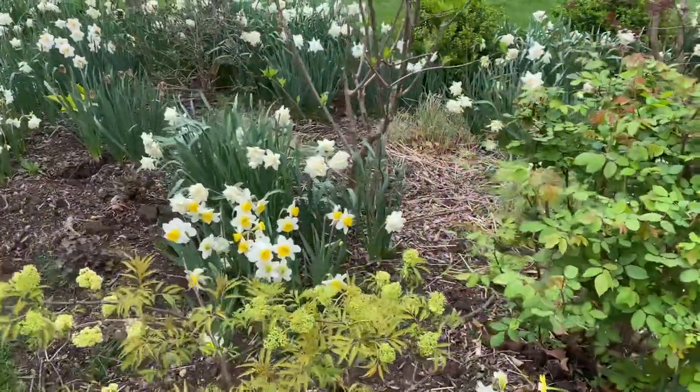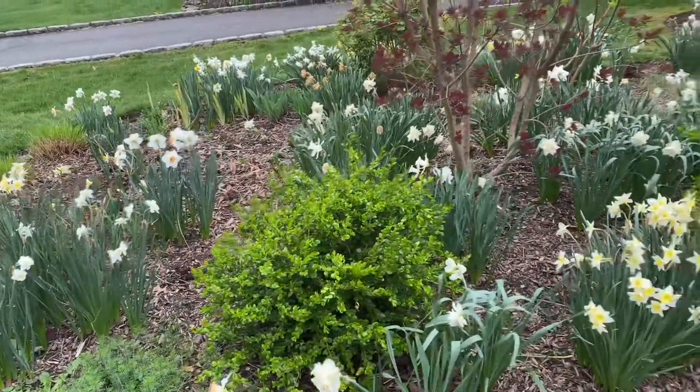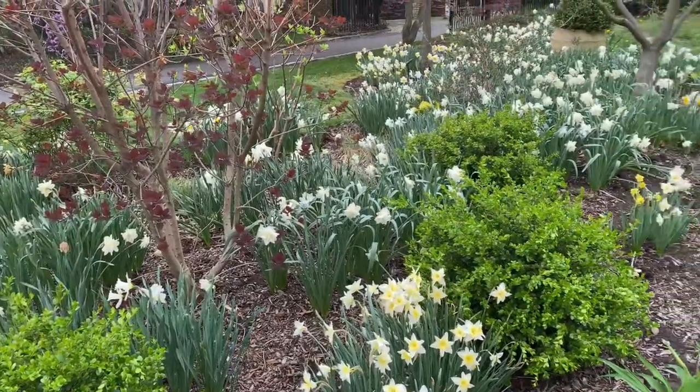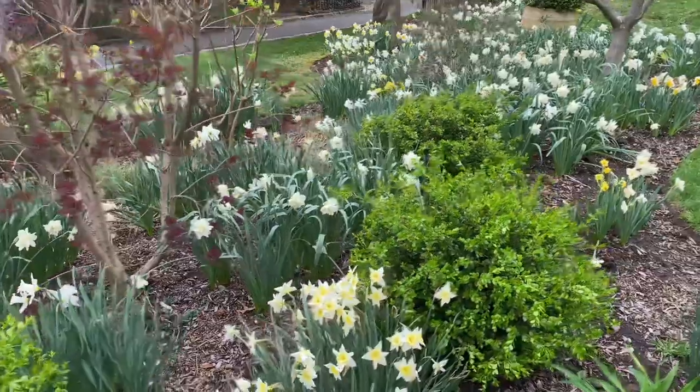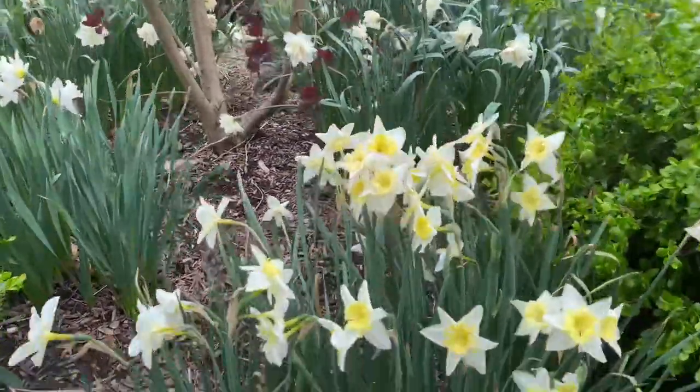All right, let me zoom into individual varieties now. Actually, let me show you this bed from this angle so you could see just how many daffodils there are. Just so magical. Okay, so let me zoom in to this first grouping right here.